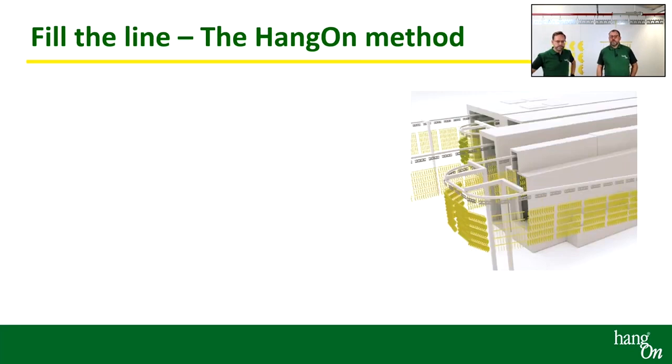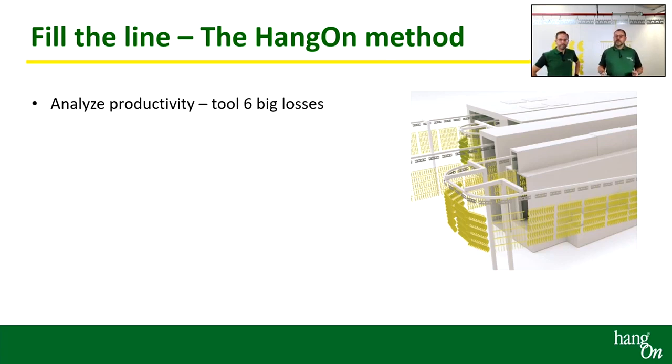So what do we then say that the hang-on method, or the field-align method, means? I think you should start to analyze your productivity. Use the six big losses and do estimations. Count the number of each stop, do the timing of each stop, and I believe you will be surprised how many minutes you are losing per hour just from the six big losses. Then estimate your current OEE.